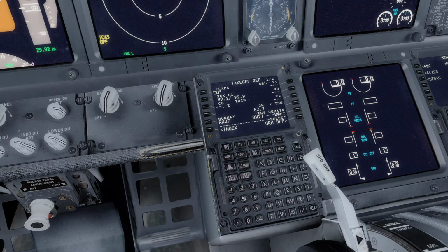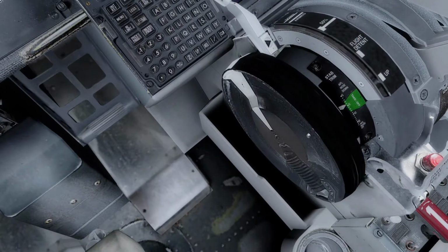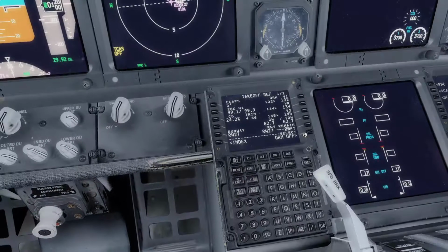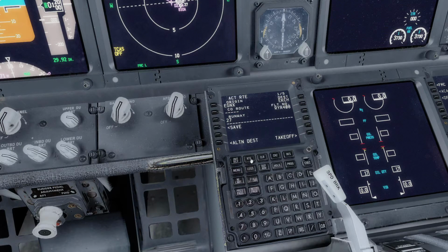We've taken off on flaps 5. Gives us a takeoff speed of 145. Okay. Trim 4.6. We can go ahead and set that in here. So that's about there. Route set up. Everything on there is fine.